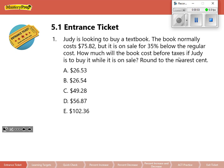All right, the first question. Judy is looking to buy a textbook. The textbook normally costs $75.82, but it's on sale for 35% below the regular cost. How much will the book cost before taxes if Judy is to buy it while it is on sale? Round to the nearest cent.